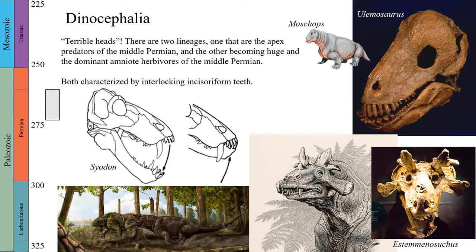But go ahead and talk to your neighbors for a second. Make some observations about these guys. The predators on the left, the herbivores on the right. This one is actually probably one of the herbivores, even though it looks unpleasant. Go ahead. Go through that Ulemosaurus fall. I think you'd enjoy that.